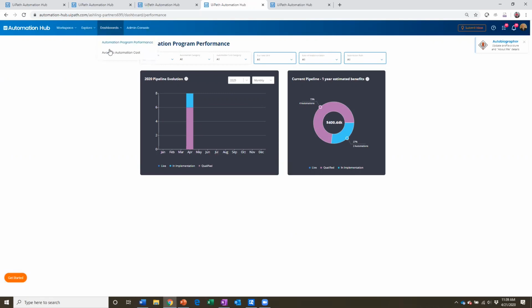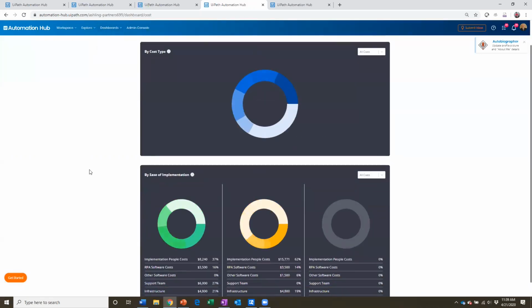In addition, in the dashboard section, there's the average automation cost, which can help in comparing and contrasting those automations, and it breaks it down by complexity. So we can see here we've got one easy automation and the average total cost. We also have another automation in the medium category, and then it breaks it down in total by the cost type. So we can see how much, and this includes everything from the build all the way through run. So we can see the infrastructure that's needed, the cost to implement, any other costs such as what I have in here right now, like Microsoft applications, their costs, anything around costs associated with the virtual machines. It also has the RPA software costs and any other software costs, for example, if you need OCR or others associated with that.